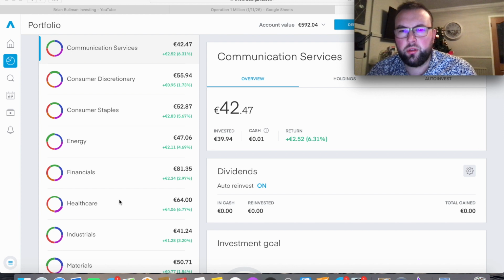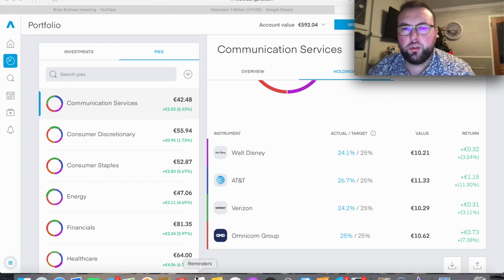Now we can start looking through each of these portfolio pies on the left here in terms of sectors to see what stocks I currently have within each of these pies and also how they're performing in comparison to one another. So when starting off this portfolio, as we had 50 stocks overall, I only wanted to put a small amount of capital into each to kick it off, and we put about €10 or so into each of these 50 stocks, again, which shows the importance of the ability to buy fractional shares.